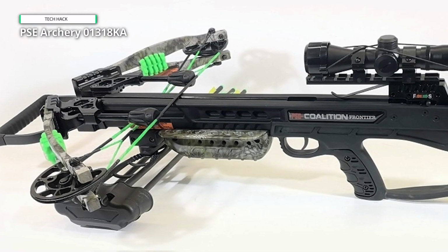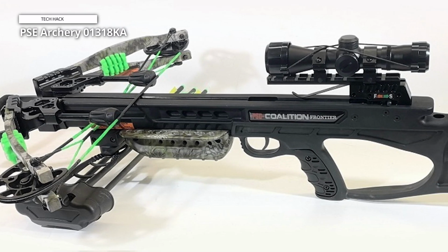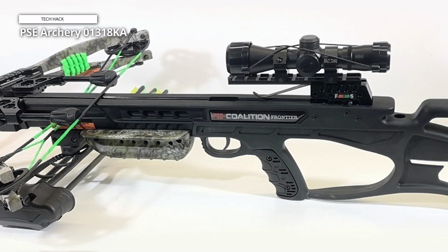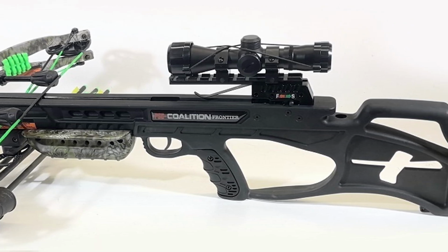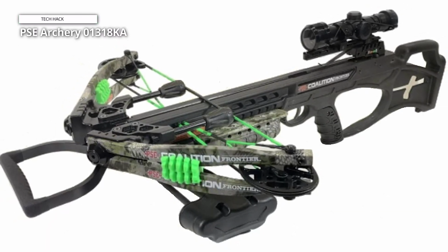It's well-made, offering long-term durability throughout those rigorous hunting seasons. The true star of the show, however, is the tremendous speed it provides, a startling 380 feet per second (FPS). This incredible velocity is supported by a 185-pound draw weight, which may appear intimidating at first, but owing to the incorporated cocking mechanism, it becomes a doable operation.